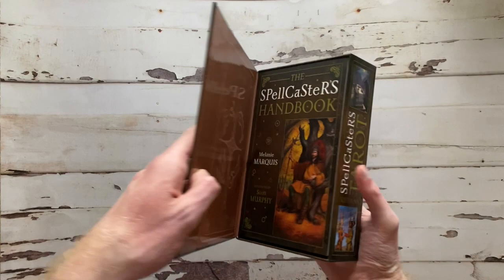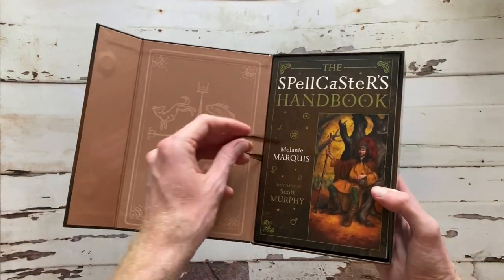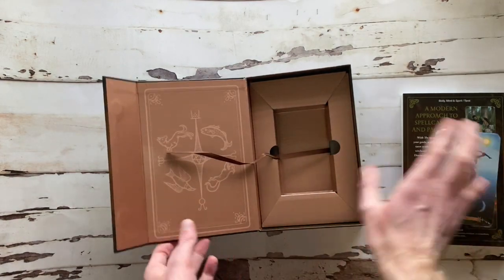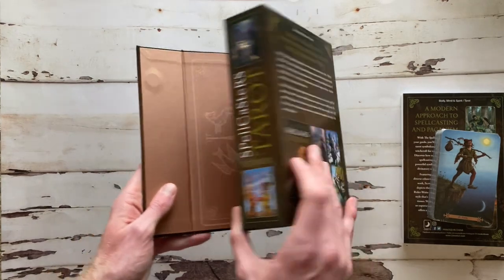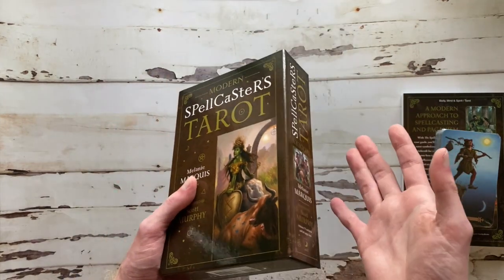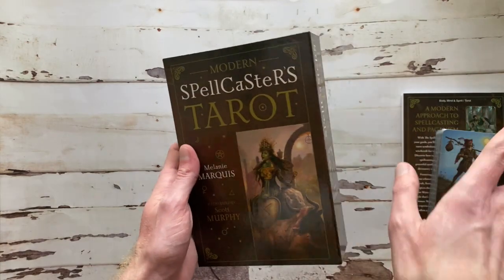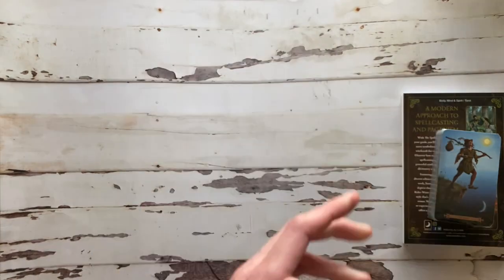So as I open this, see it has that magnetic thing here, and it has this ribbon to pull open the book and the cards. And the thing about Llewellyn, I love their boxes. I love that they're these massive boxes that you can keep the book and the cards in, because for someone like me, I don't keep the cards out of the box. So I put the boxes on my altar or on my book stand, whatever, and have it displayed very beautifully, might I add.